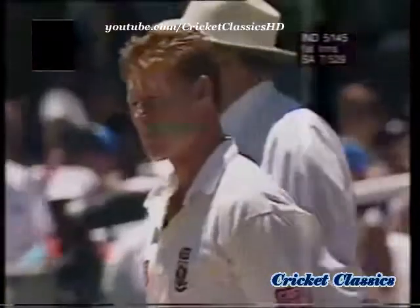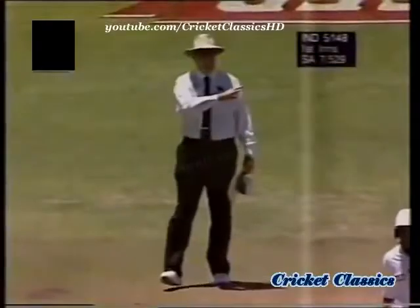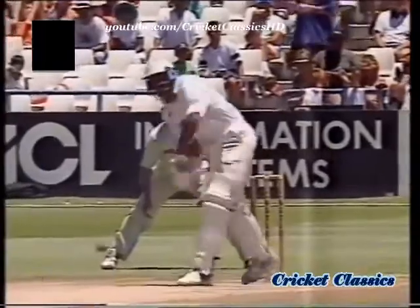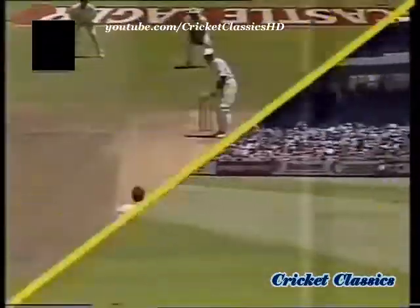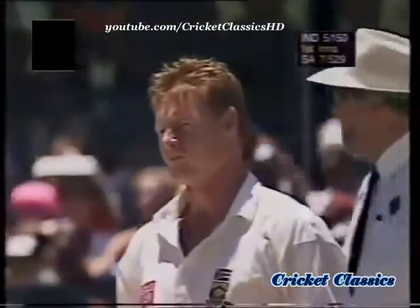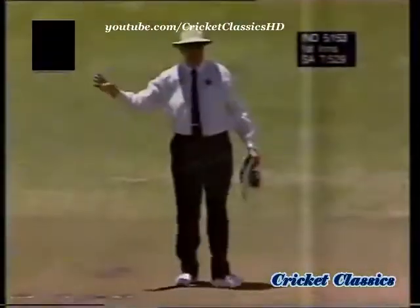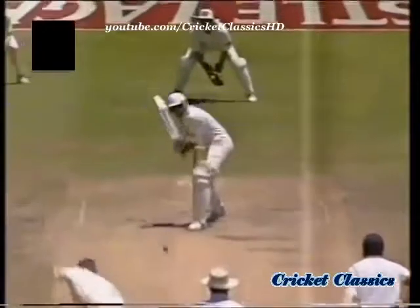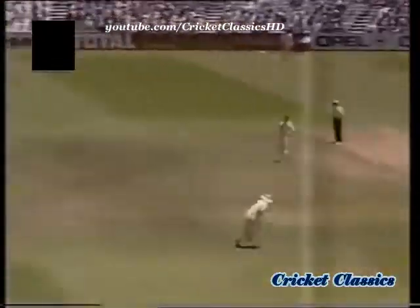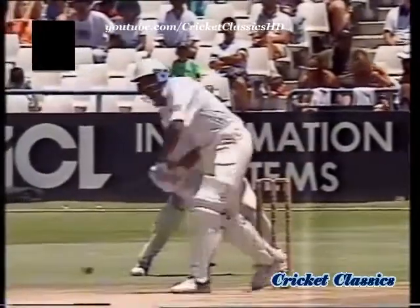And Mohammad Azharuddin straight away taking advantage of that warm-up delivery from Lance Klusener to get India off to a start. Once more on the same area, Sunil. Yes, he loves that onside, and anything loose there, he's not going to hang about. 129. There again, this was a ball which most players would have played straighter, but Azharuddin has played it wide of mid-on.